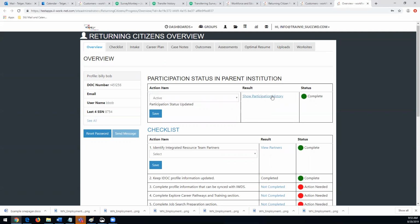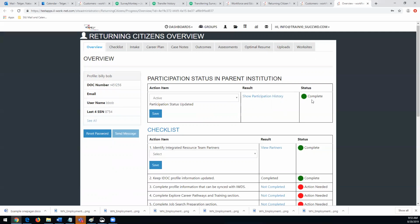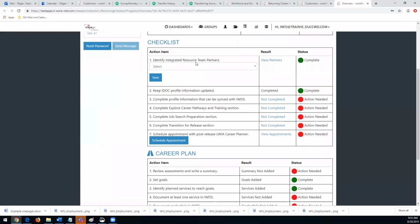When you add that information, you can see the participant history. In the case of some of the exit reasons, you'd be prompted to enter a case note, for example if you chose exit, other. Once that section is done, you'll see the status is marked complete. We have an integrated resource team, and this will be especially important, I believe, when it comes to connecting the individual, the offender, with their LWIA partners for where they're returning to. We're still narrowing down the specifics on the handoff to those other folks.